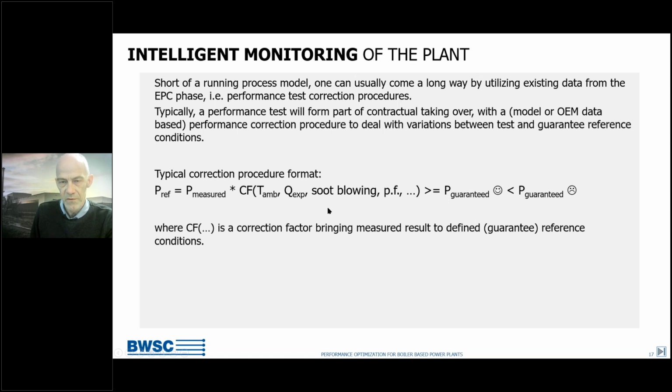And this would typically look like this. It could have a different format depending on the EPC and the contract and the owner, but the principle is that you measure something and then you apply a correction factor which depends on a lot of circumstances, and then it will bring the measured result to a reference condition which is supposed to be stable. And in a performance test, one would look at, is it equal to or even better, larger than guaranteed? Then there's good reason to be happy. If it's lower than, then of course not so happy.